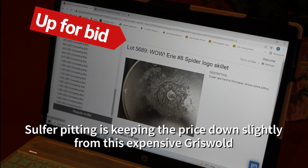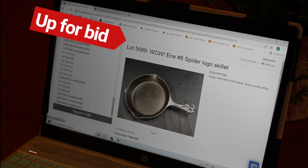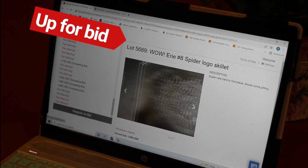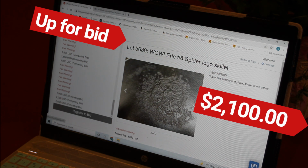12, 14, $1,500. $1,500 for a sulfur pitted Erie spider logo skillet. Oh, sorry, we're at $1,700 bucks. Definitely a rare piece, very cool piece, but the logo is not that crisp on it. But it looks like the cooking is great. $1,900 bucks. Are we gonna go to $2 grand? We are. We're gonna smash past $2 grand.